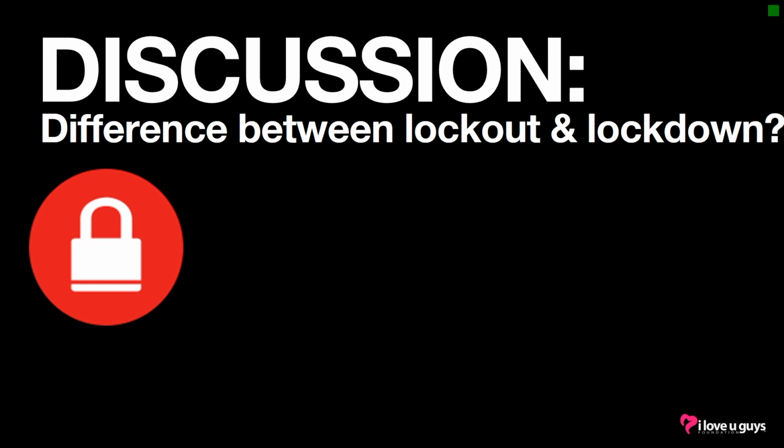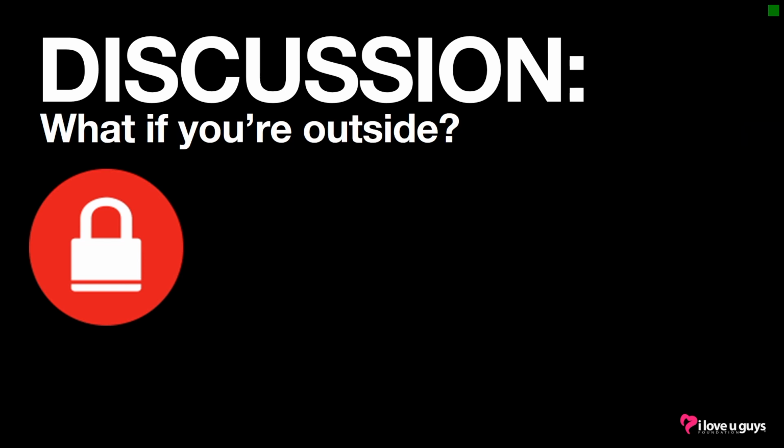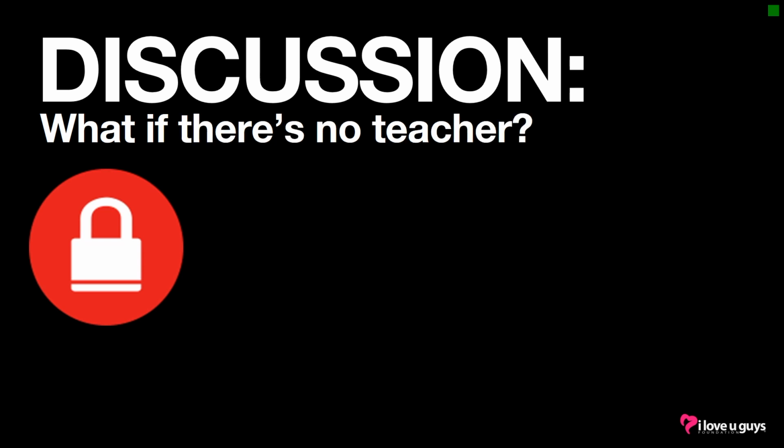Lockdown is locks, lights, and out of sight. If you are outside and a lockdown is called, do not go back in the building. Rather, go to a safe location or a rally point. If there is no teacher, students should try to get behind a locked door or self-evacuate if the threat is not in your immediate vicinity.